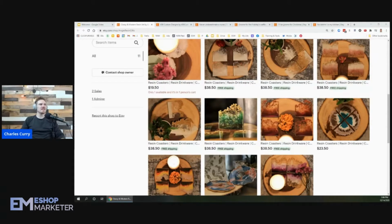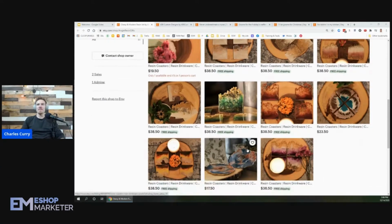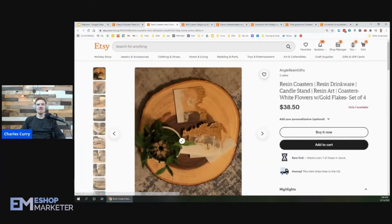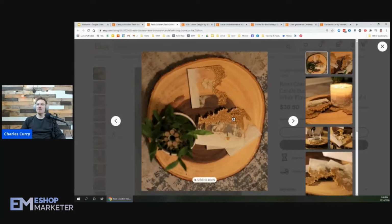And this is a statistic from Pinterest: bright and light colored photos on Pinterest get repinned 18 times more often than dark photos. So your photos here, they're good, they're very pretty, but they have some shadows in them. As you can see, this one right here, the photos are absolutely critical. It's the most important part of your listing. If your photos don't flourish, your shop won't flourish, unfortunately.